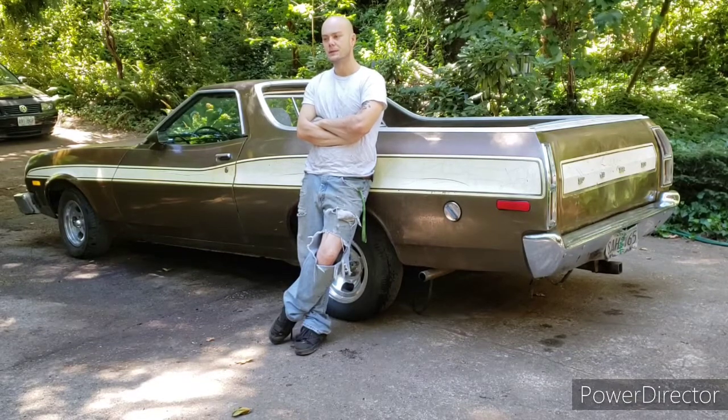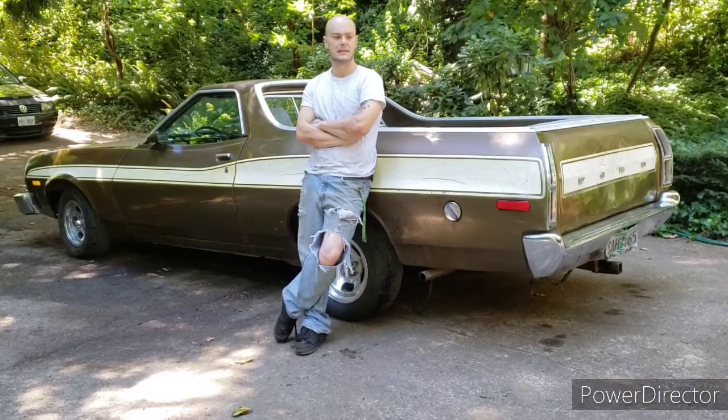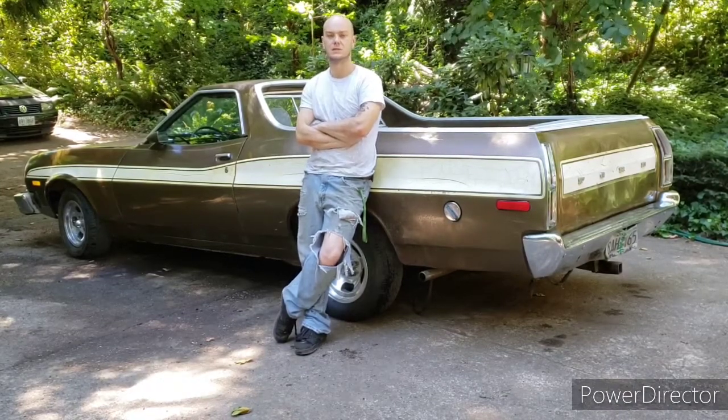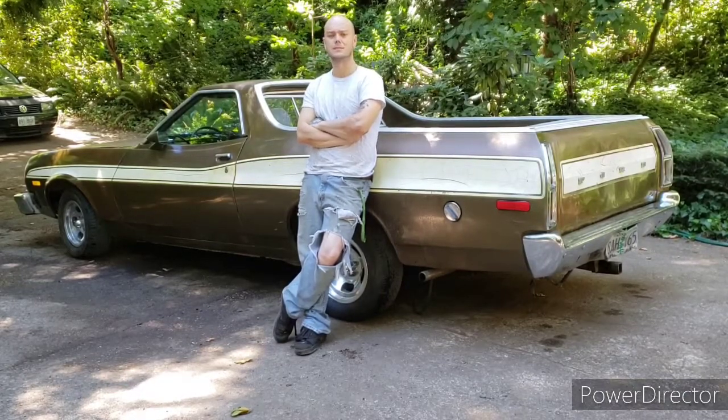I'm also going to be putting some Honda Civic bucket seats in this thing because the original bench seat is nasty. I'm going to do it the same way that I did with the Bug pretty much. Just going to get some flanges welded to the floor. Other than that, this thing is a pretty light project.